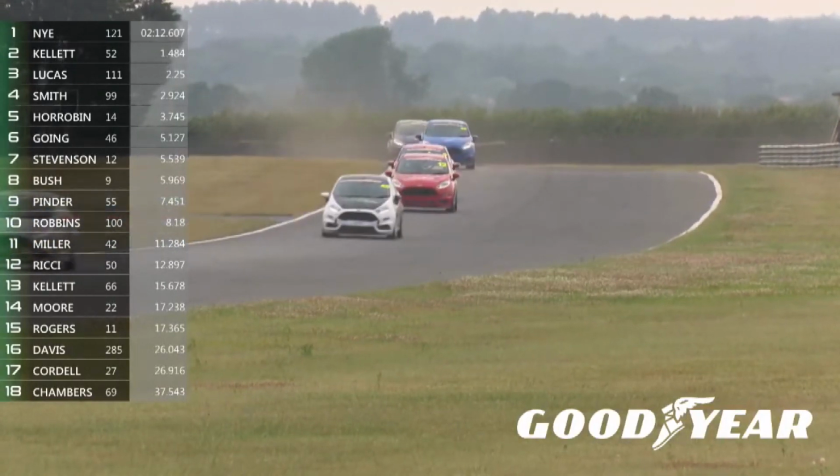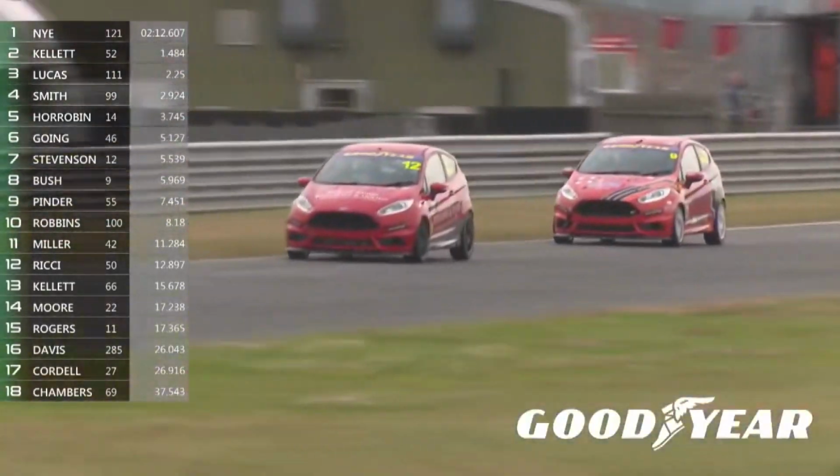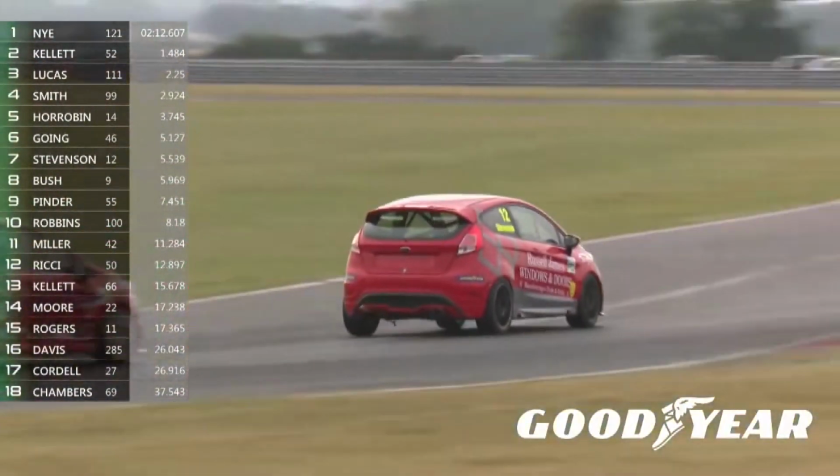It is still William Kellett who leads the way. Nick Moore is still in second, and it's now Ethan Rogers up to third place ahead of Bryony Davis, Marlo Cordell, and then Matt Chambers to round out the 6 ST150s that are in the field.